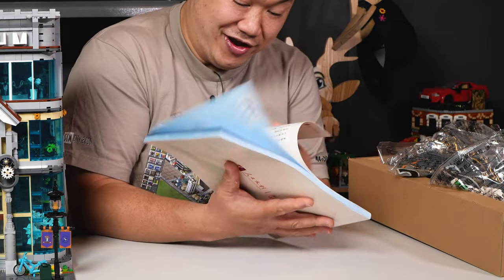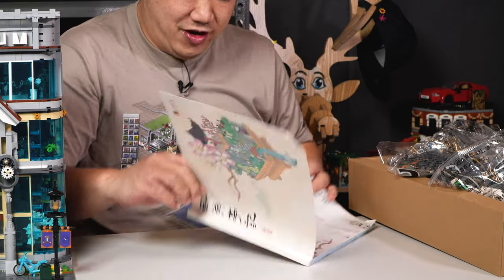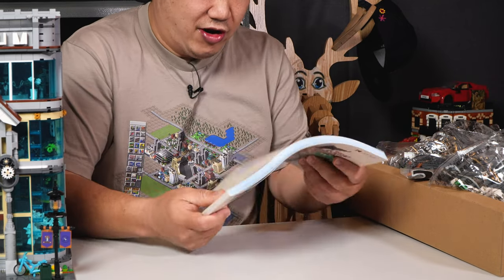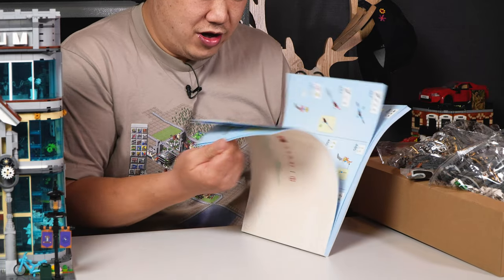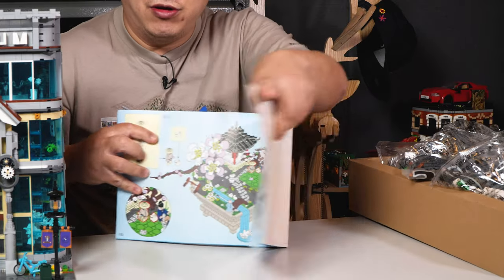I'm more interested in this thing than this thing right now. Couple stickers there. They look like decals, man. At least it's not a lot of stickers. Smells brand new. And this is what the final product would look like.